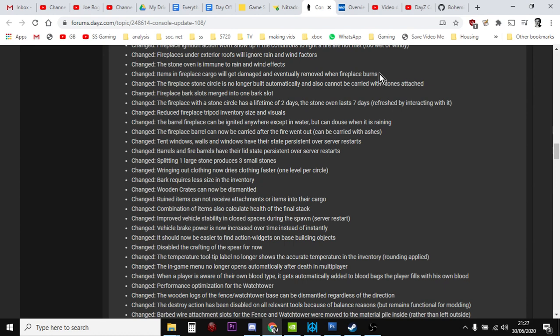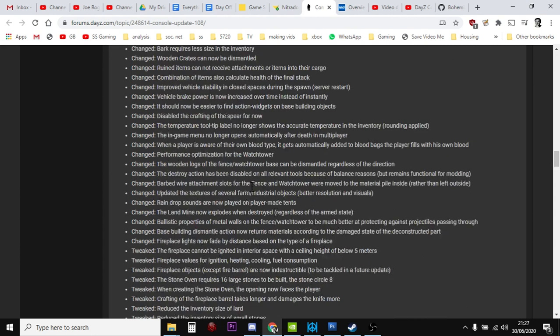Disable the crafting of the spear for now, but you can spawn it as a custom item. The temperature tooltip no longer shows the accurate temperature in the inventory. Some rounding has been applied. The in-game menu no longer opens automatically after death in multiplayer. When a player is aware of their own blood type, it gets automatically added to blood bags the player fills with his own blood. Performance optimization for the watchtower.